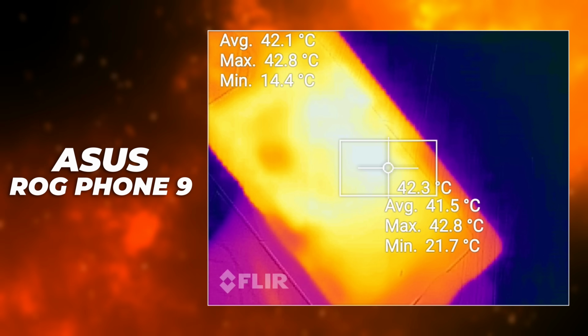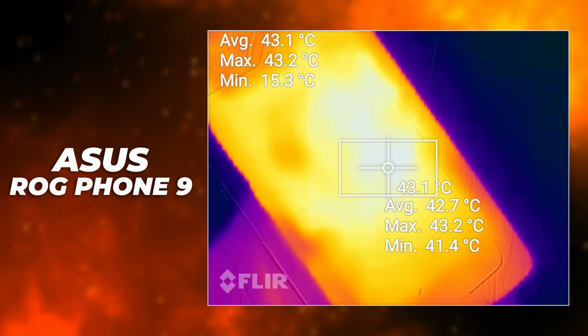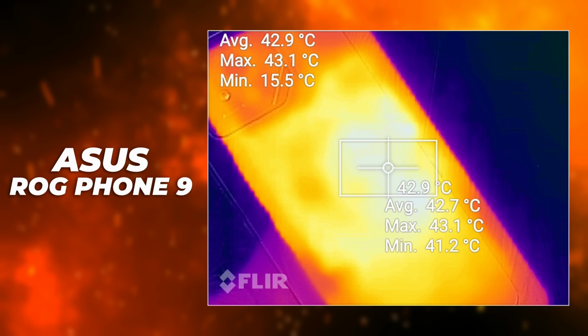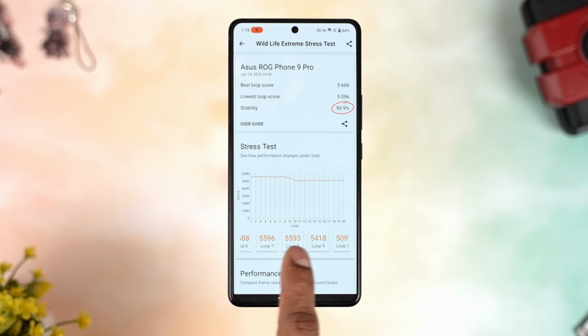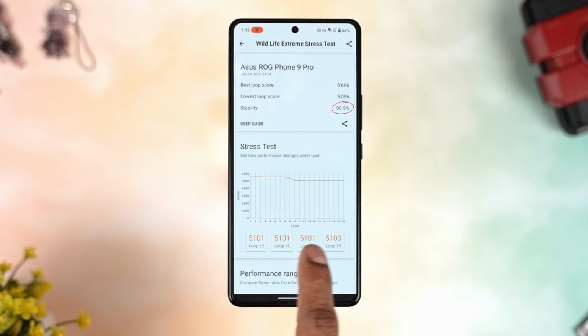The ROG Phone 9 only gets to about 45 degrees, making it one of the cooler 8 Elite phones, and it also loses only about 10% of its performance peak. So you don't have random frame drops, you get a very stable gaming experience, comfortable to hold, and steady gaming. Good, right? Now here's where that mixed part comes in, because Asus, they've played it a little too safe this year. The tuning, it's very conservative.